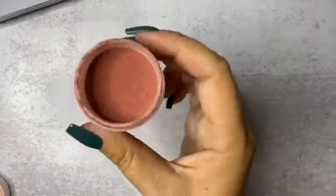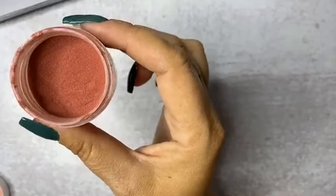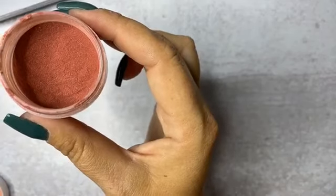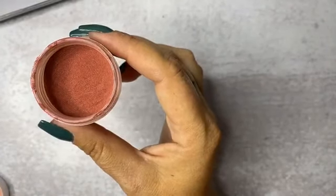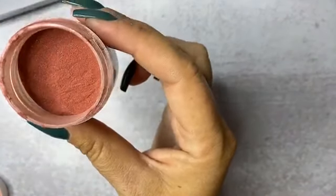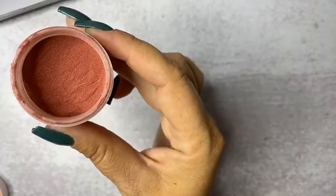So yeah, the color today is Chianti. That is on sale for $12.99. It is literally my favorite fall color that we have. It's a nice, like, burgundy-ish type red. Once you apply it, it's a little bit darker than what you're seeing in the jar here. So always remember your powder is going to be a shade or two darker on your nails than in the jar. So here's an up close of Chianti. That is the color that is on sale for $12.99 for today.